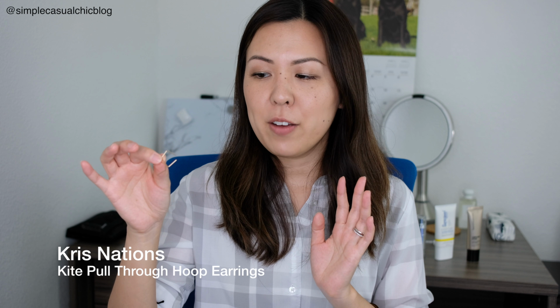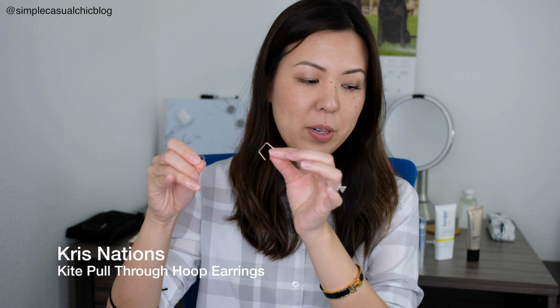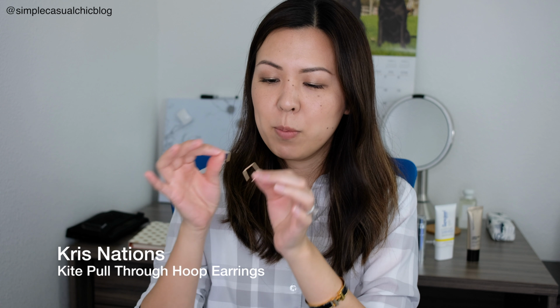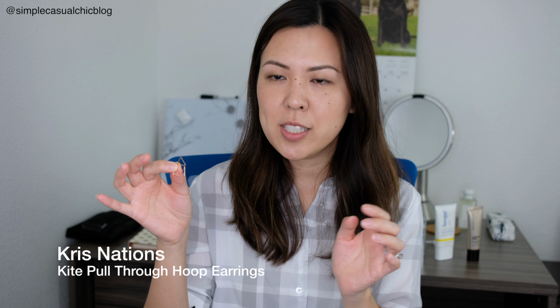So the next item that I have here is a pair of earrings, and they're pretty tiny, so I'm super sorry. I'll try to do some close-up shots of this one. But these, I think they're by Kris Nations, and I was actually gifted these. I thought they were really cute.